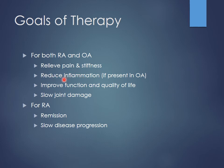We'll find that we can reduce inflammation. You're going to find that steroids are not going to be as important for osteoarthritis as they will be for rheumatoid arthritis. Have you guys talked about osteoarthritis specifically? How can steroids play a role there?